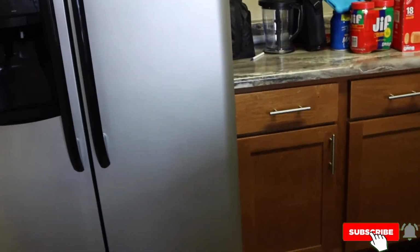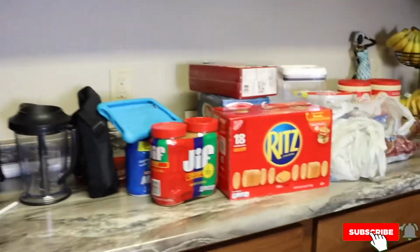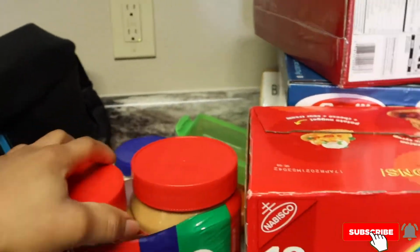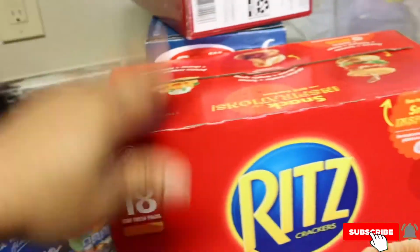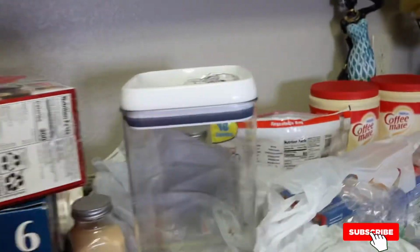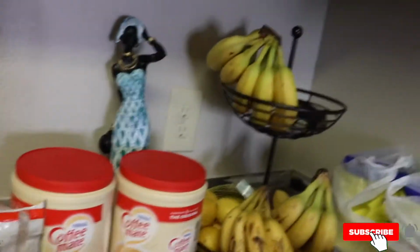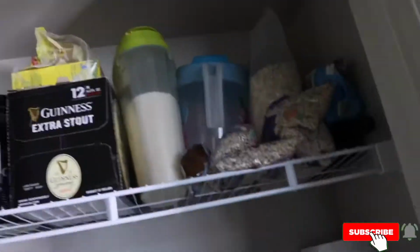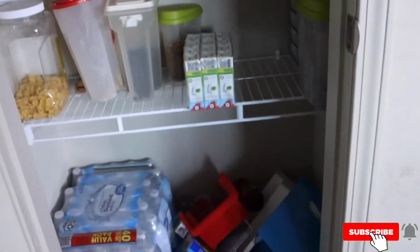We are going to go ahead right now and start arranging the pantry. So as you can see, I have some of the things that I got right here because I haven't been able to put them in the pantry. I have all these right here, and I'm trying to fit them in this small little pantry of mine.